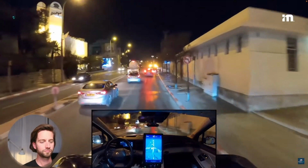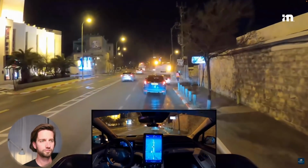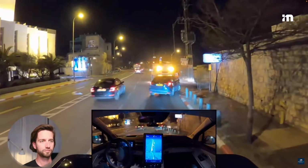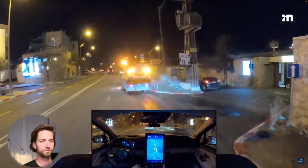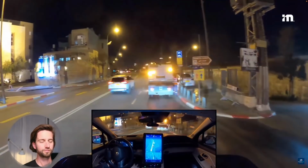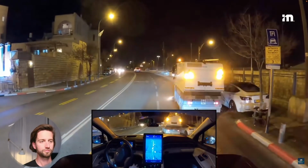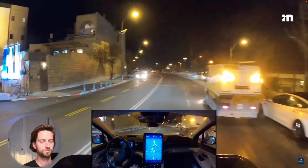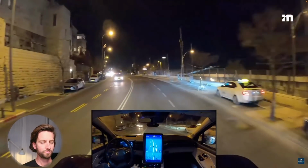Okay, so this is a cleaning vehicle. So they're cleaning the streets of Jerusalem here, driving very slowly, and yeah, maneuvering around the cars, merging to the left, of course, paying attention to the surrounding traffic, making sure that it's safe to change the lane.